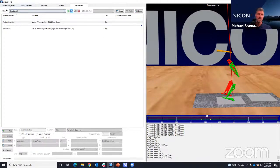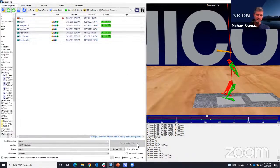And at this point, I'm ready to actually run these schemes that I've created. So if I go back to my data management, I mentioned that I can run schemes from here. I didn't do anything in the input, but for the advanced, I'm just gonna run that NBD 2020 hip angle, the one I modified, and then that drop jump too.